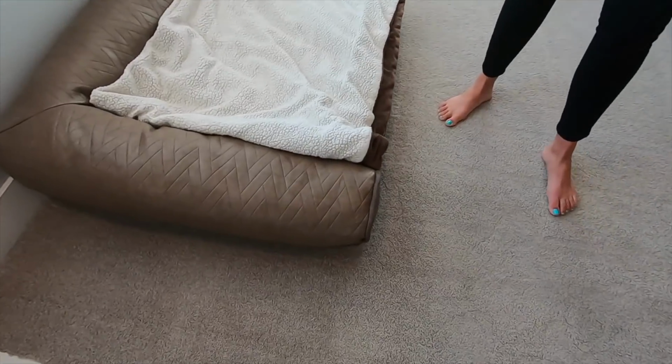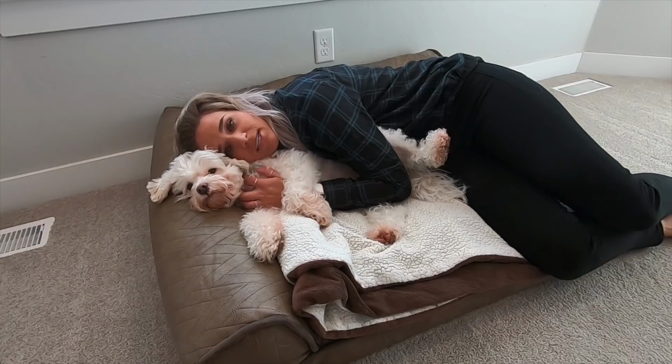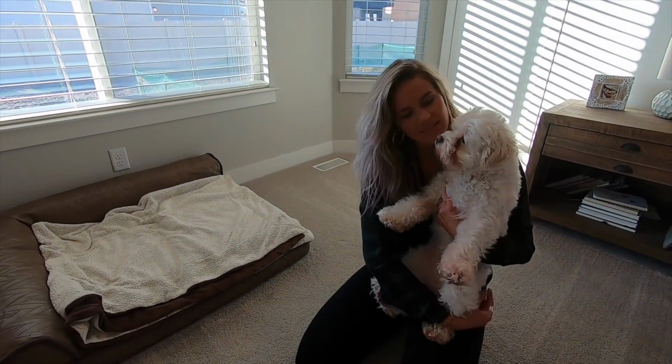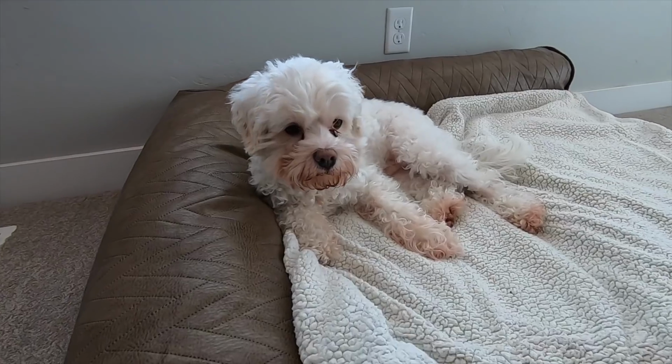And this is Louie's bed. As you can see, Louie and I, and probably Daniel, could all fit on this bed. It's a little big for this little guy. But if you ask him how many times he has actually slept on this bed, he will tell you a total of zero.